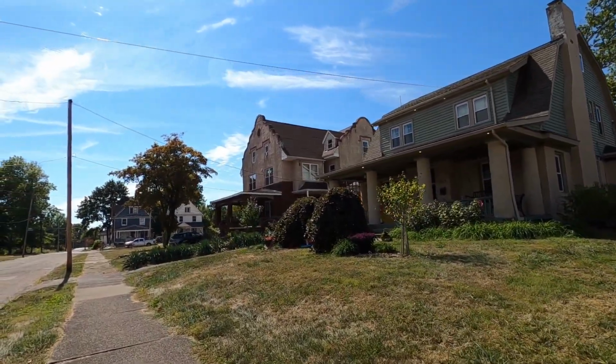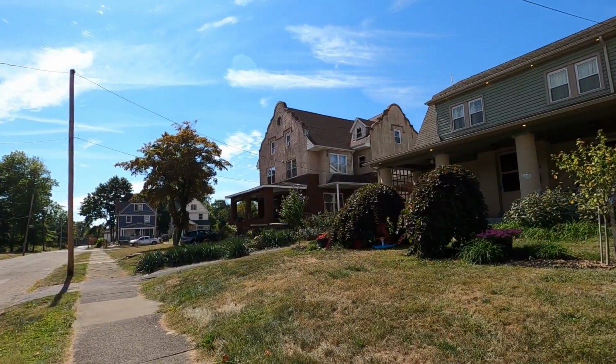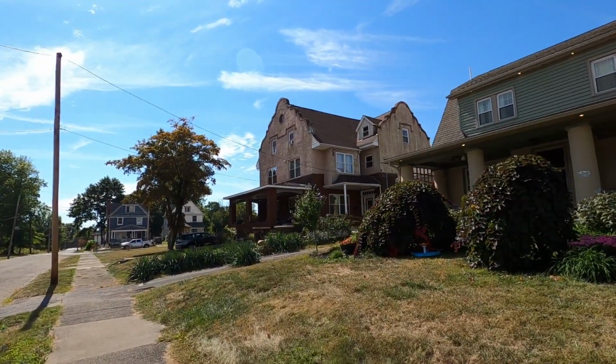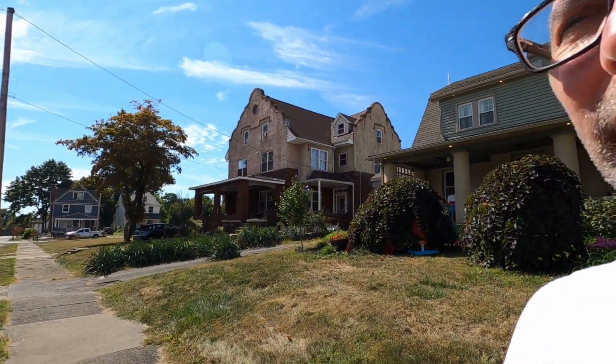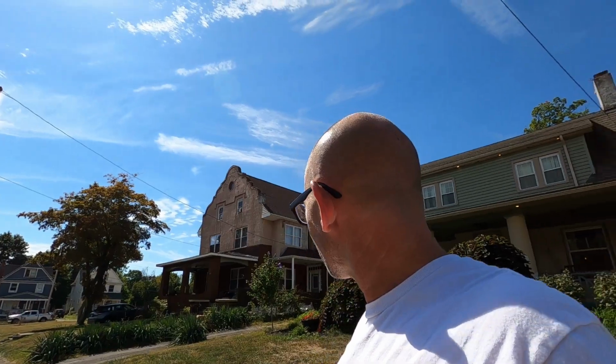That's the whole purpose of today's walk, and I talked a little bit about things on the way to get here. But take a drive and check out the house. And like I said, that is the Frank Lyons house, built by Frank and Elizabeth Lyons.